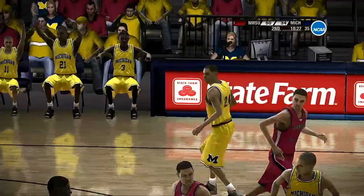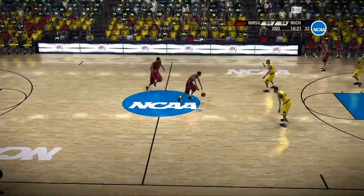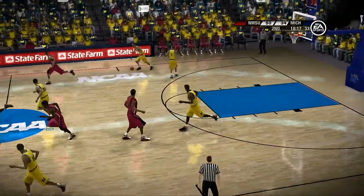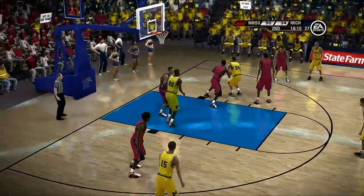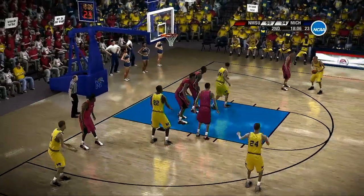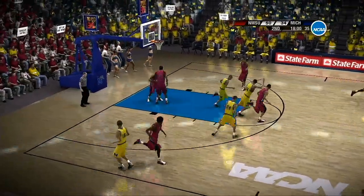He tries to knock down the three. He makes the shot. Picks off the pass. Number 34 is receiving a lot of support from the fans. The fans know exactly how much he has done for this program. The shooting guard takes the feed. Way off target.